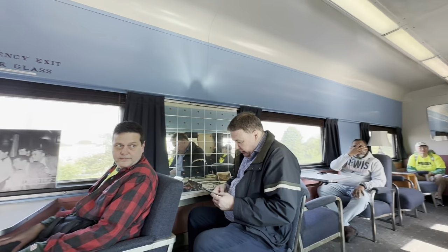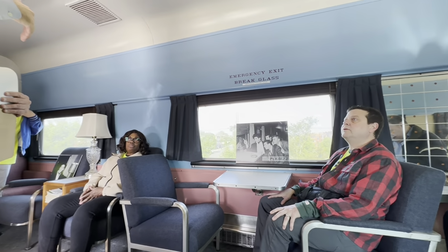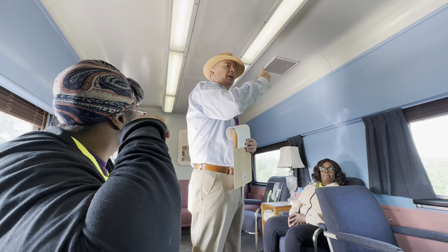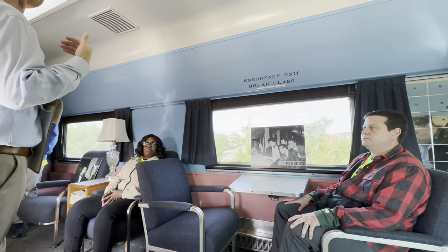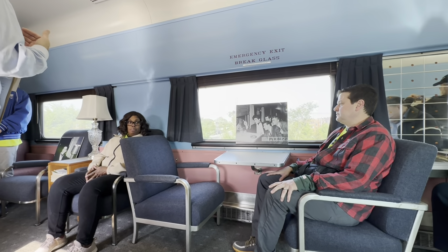Well, this would be a lounge available to other Pullman passengers as well. So a full sleeper could be on the train, and then they would have this available just for socializing. Yes, because as you see, the bedrooms are pretty small, so that's not where you would want to spend your whole time on a train trip.